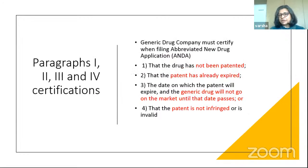That's where very often students study this in their course, where they say it is para 1, para 2, para 3, and para 4. Which means if I am a generic company, I will go to the regulator and say, please give me permission. My drug would either not have been patented, or the patent has already expired, or I will say, I know the patent exists, but I will not go into the market until that date passes. And the fourth one, I will tell the regulator, look, I know there is a patent, but I'm not infringing on that patent. Now this becomes very dicey.